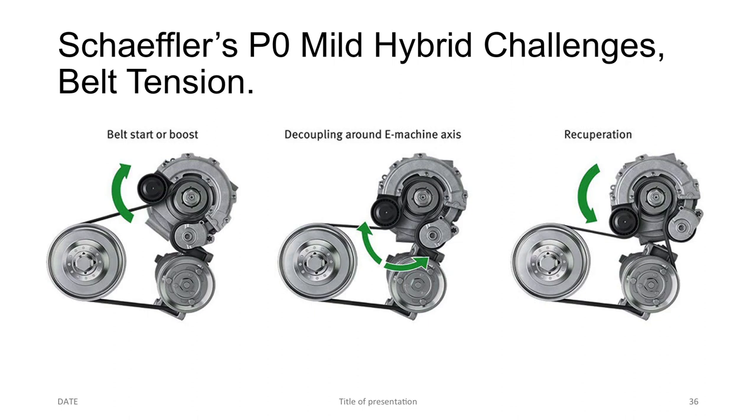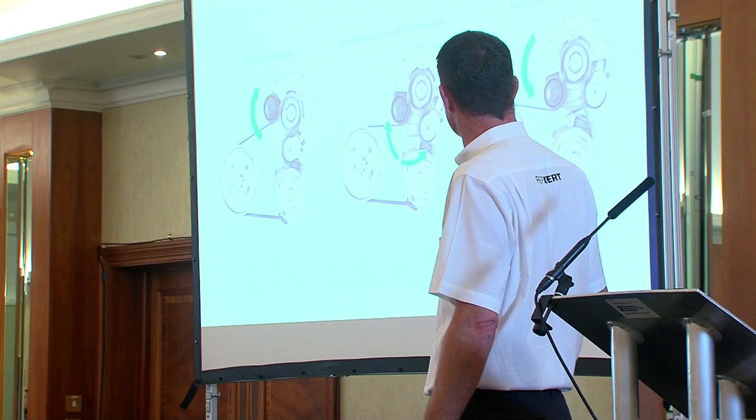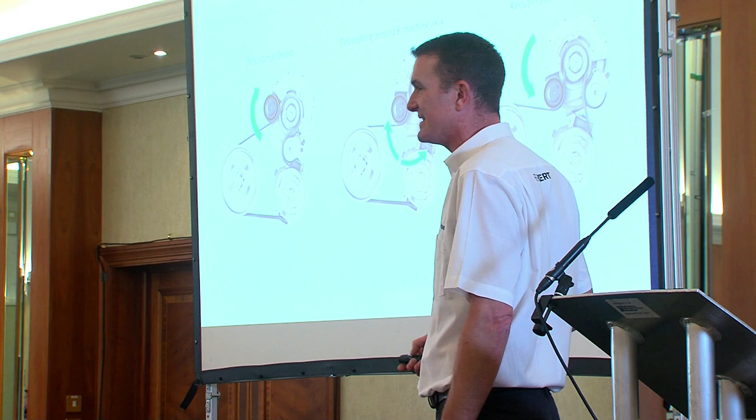So you can see on start or e-boost, our tight span is before the starter generator and our slack span is after. Then in our nominal position, okay, everything's free, it's all in a nominal position. And then when we go to recuperation or charging, as you can see, our slack span is before and our tight span is now after that unit.